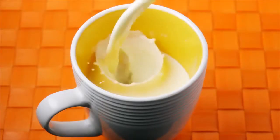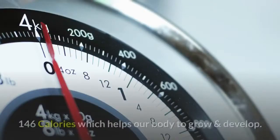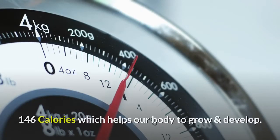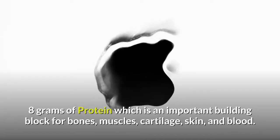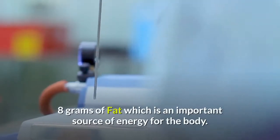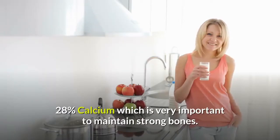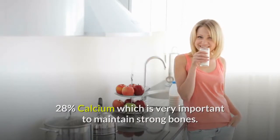Just 1 cup, 244 grams, of whole cow's milk contains 146 calories, which helps our body to grow and develop. 8 grams of protein, which is an important building block for bones, muscles, cartilage, skin, and blood. 8 grams of fat, which is an important source of energy for the body. 28% calcium, which is very important to maintain strong bones.